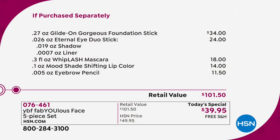That's incredible. Look at, if you purchase everything separately, it'd be $101.50. Again, the foundation stick, only $34 alone. So we're throwing in your Eternal Eye Duo Stick, which we'll get to, which is your eyeshadow and your gel liner. And we're also throwing in your Whip Mascara, which is normally $18, your lip color, which adapts to your pH balance for $14, and your eyebrow pencil, which we've sold like 13 million. Just the fact that if you've never tried YBF, you're getting this iconic award-winning eyebrow pencil.